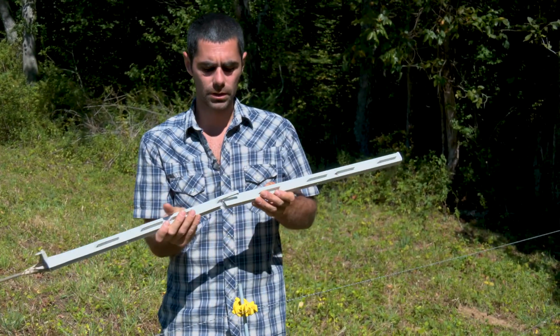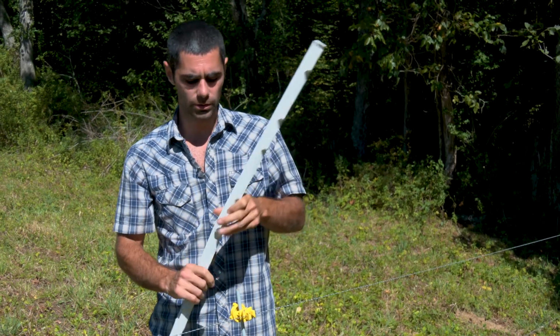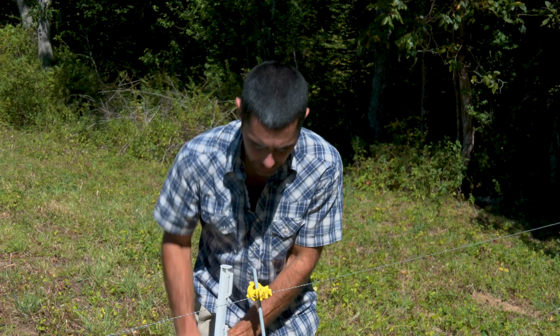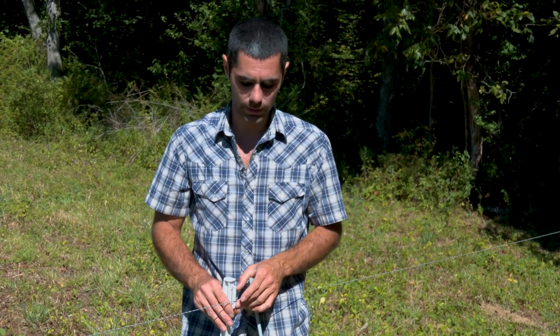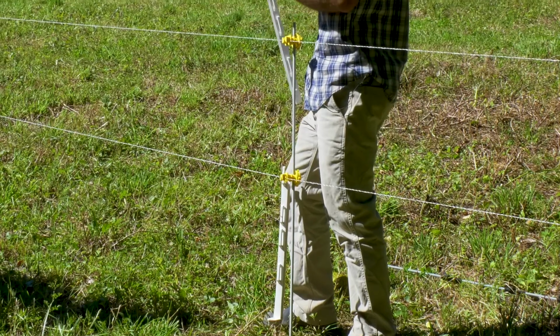With these PVC posts, they often will snap. So this is one that snapped from a deer, and so this will be set. They're nice because you can step them in. They're rather rigid, but what happens is if a deer hits that, it'll pull it and snap it. Or sometimes it'll just snap this off. So these are nice.